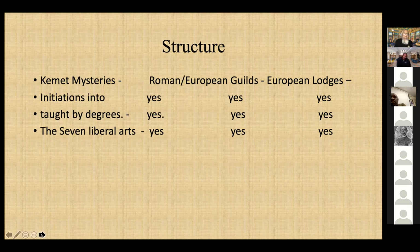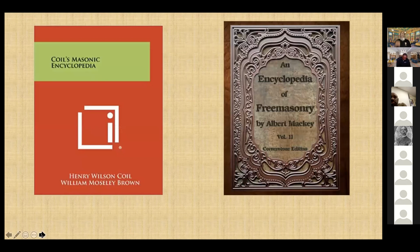But getting back to this particular book, this is Coil's Masonic Encyclopedia, by Henry Wilson Coil. You can look this up. If you don't have a copy, I don't think you can download a PDF of it, but you can order a copy from Amazon, and perhaps the chapter will want to have it in the chapter's library.